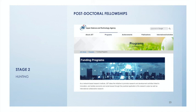So please keep in mind that it's not that your opportunities in Japan are limited if you don't have too many papers after a PhD or something.